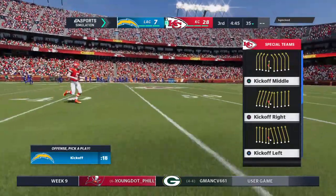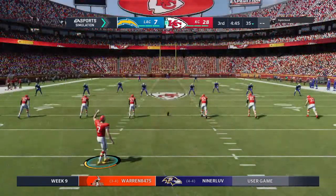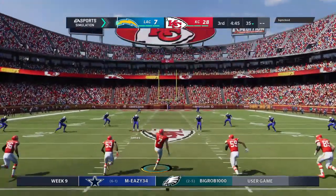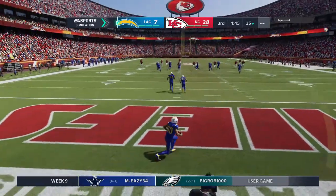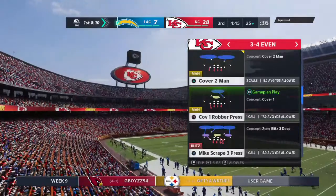Extra point right down the middle. And the lead now to 3 touchdowns at 21. Harrison Butker to kick off for Kansas City. Now after the touchdown, here's Butker on to kick it away. That's fielded on the back line of the end zone. The Chargers take over 1st and 10 at their own 25-yard line.